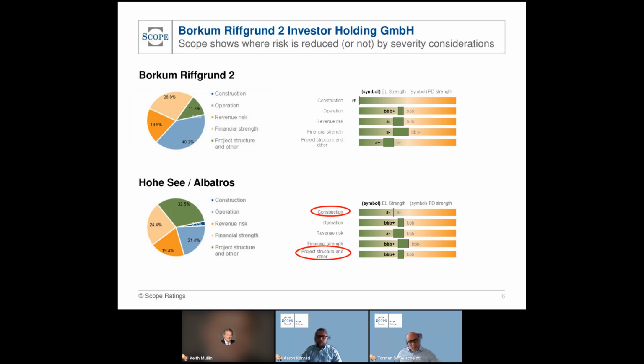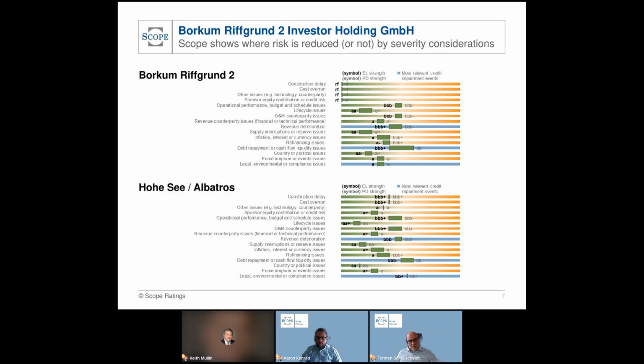So this is quite nice if you compare those charts across sectors or even across different asset classes. You can do it even more detailed if you look at the individual credit impairment events, and you see also quite nicely that the risk from a PD point of view is quite the same. Of course, we are talking about similar assets, but the severity considerations are quite different. The upward notching, we do not do a notching, but you see the expected loss strength is here 1 to 2 notches better than, for example, in the case of HOSC Albatros.